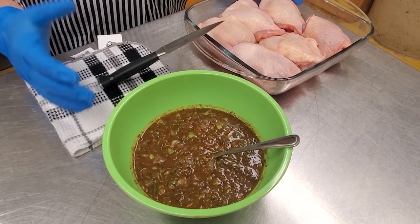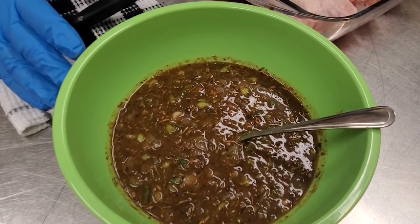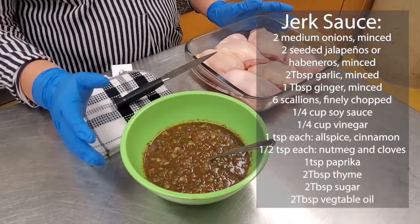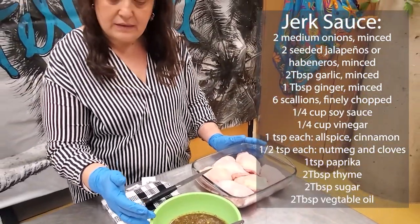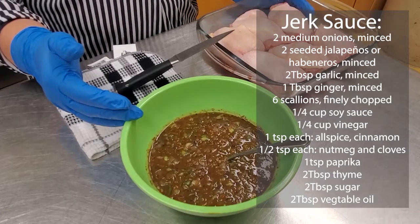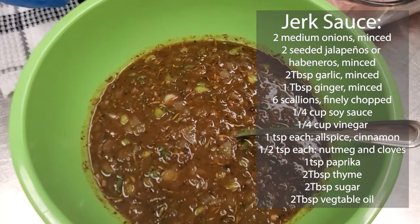It really has a strong heat to it, but it works really well with the jerk chicken. So in this bowl, if you follow the recipe, all the first 12 or 13 ingredients are in, and we put them all together. I have here the 4 spices I mentioned: the nutmeg, the allspice, the cinnamon, and the cloves, and also the sauteed onion and garlic. We have some ginger. We have the habaneros here too.